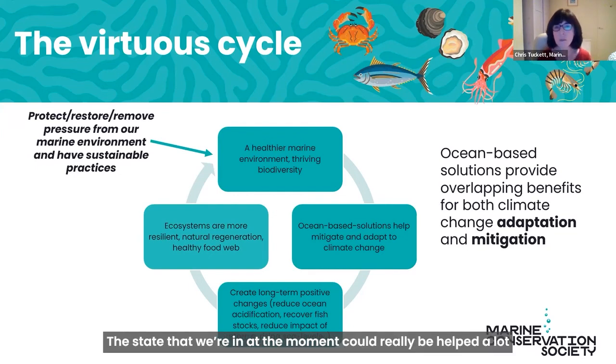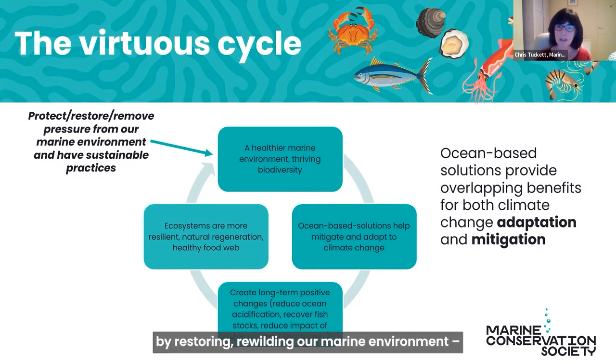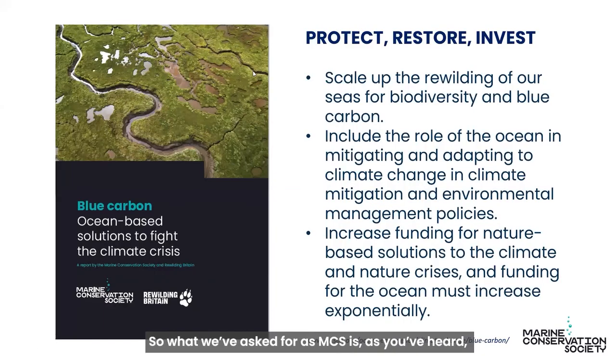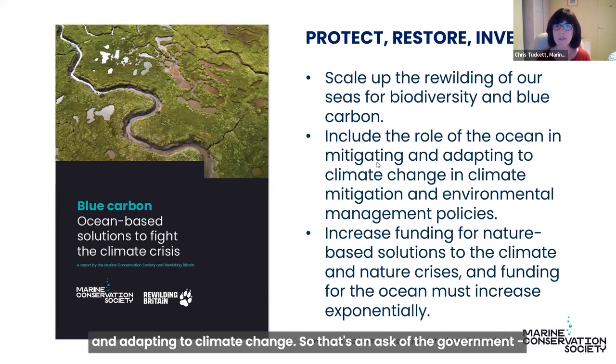The perilous state that we're in at the moment could really be helped a lot by restoring, rewilding our marine environment, as I know Peter's been talking about earlier. It's absolutely vital, and there's lots of pluses, there's lots of wins within this. So what we've asked for as MCS is, as you've heard, to scale up the rewilding of our marine environment, to think about the role of the ocean in mitigating and adapting to climate change.